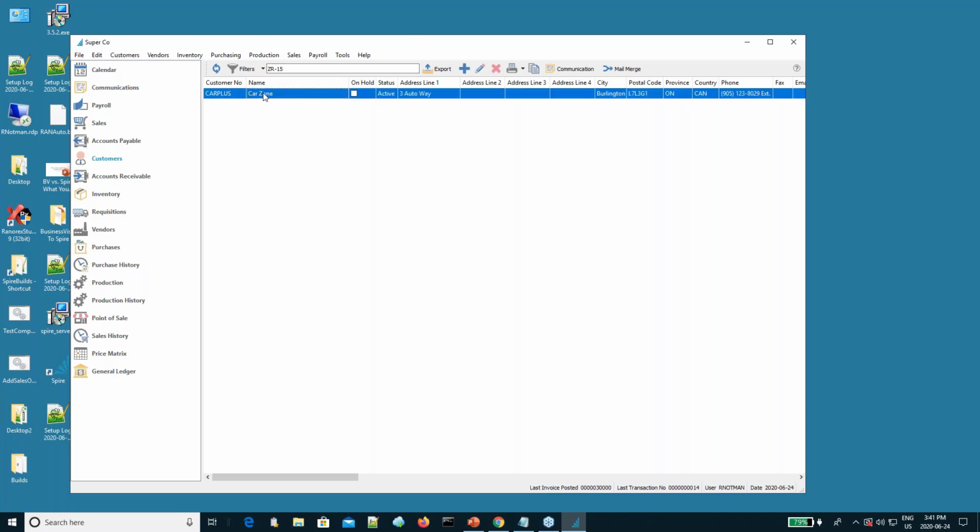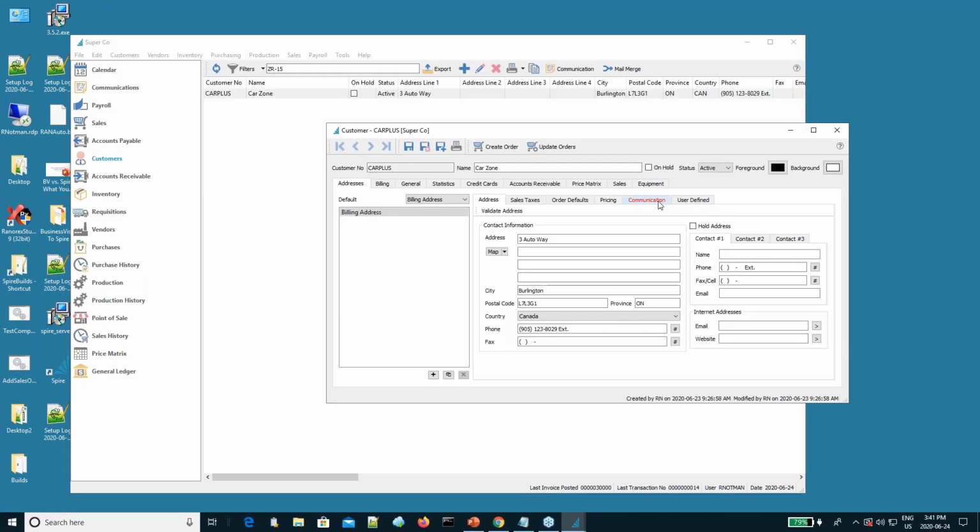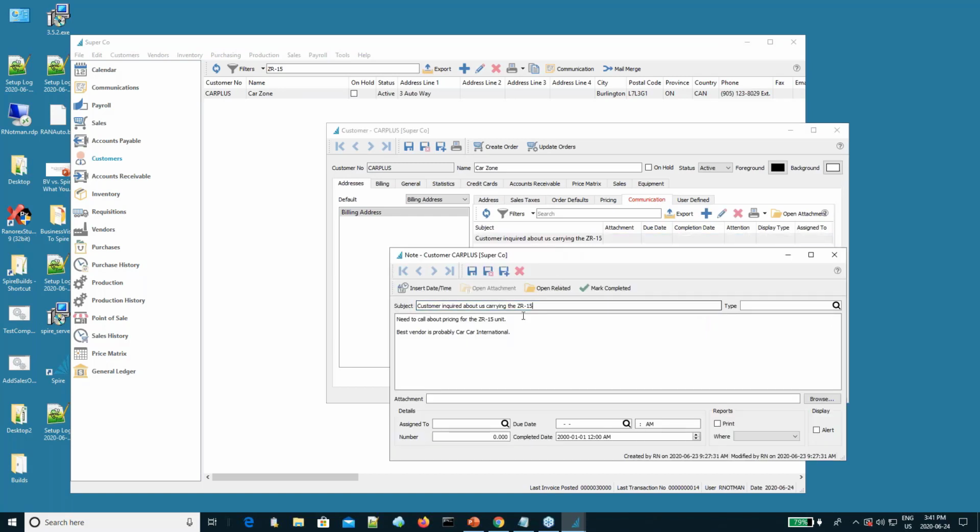So if I load up this customer, I can see in communications, if I load up this note, that that's actually part of a note. So that's very, very useful. That basically means I can be in a position where I remember that somebody asked me to communicate with a vendor about that ZR-15 part number, but I can't remember which customer it was. Well, as long as it's recorded in a note somewhere, you can search and find it. So ultimately, it's about as flexible as a search can get.